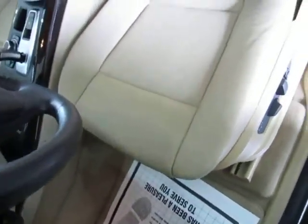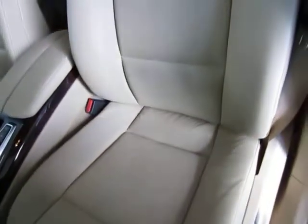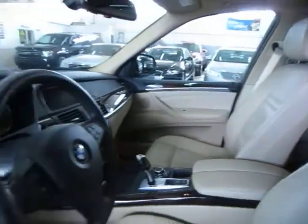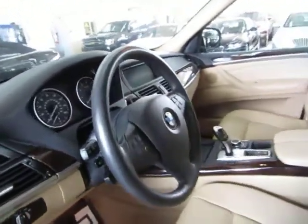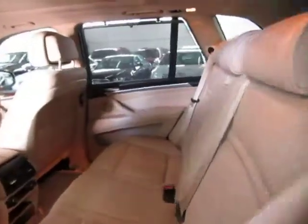Let me go ahead and pan over the seating area now so you can see it's in great shape without any cuts, tears, or burn holes. Matter of fact, there's no burn holes anywhere in the seats, door panels, headliner, or carpeting, and there's no odor of smoke, so it looks like the previous owner may have been a non-smoker. Got curtain side airbags here on the front post, as well as on the rear post over here. And where are they? Right there.